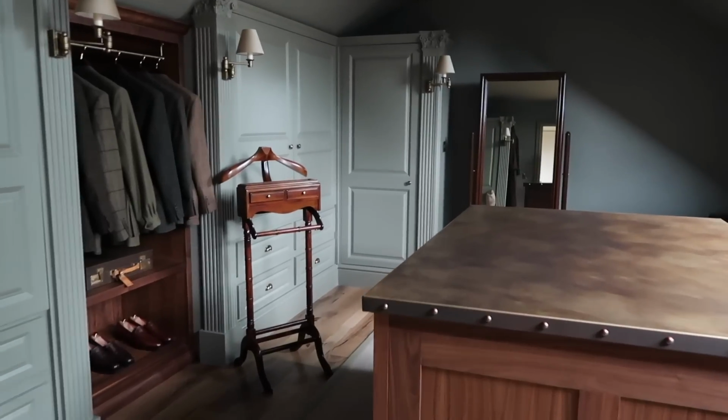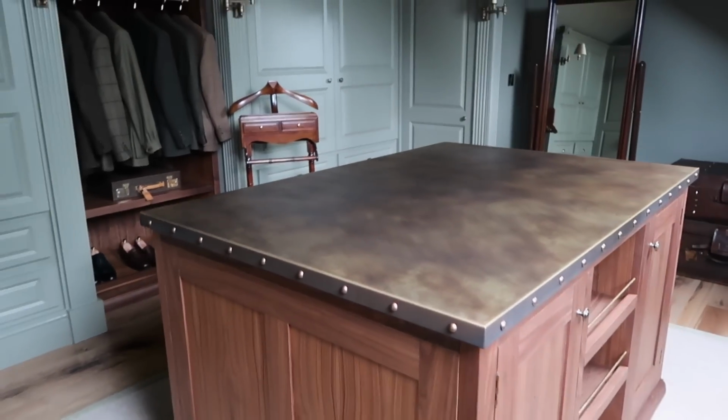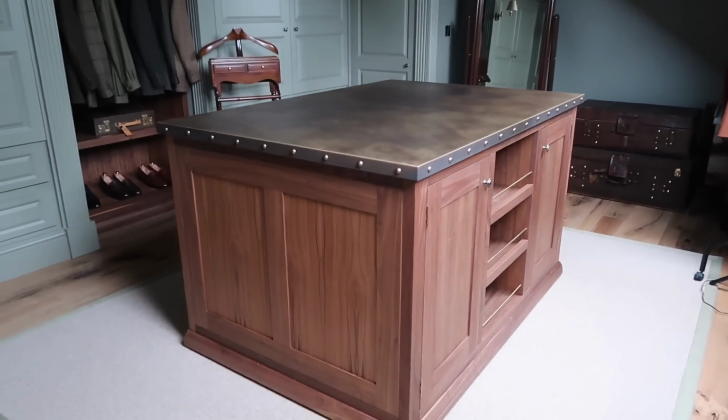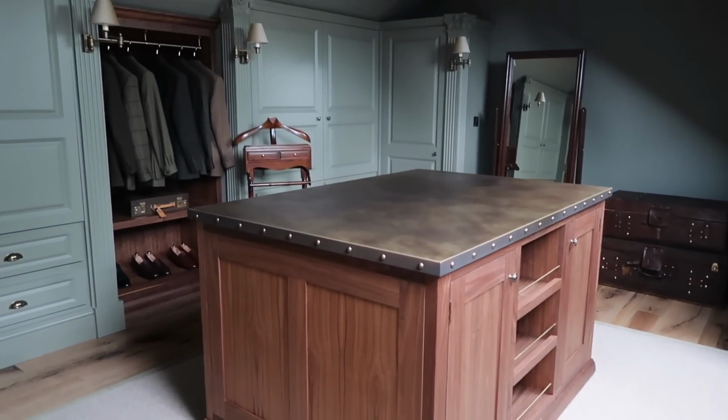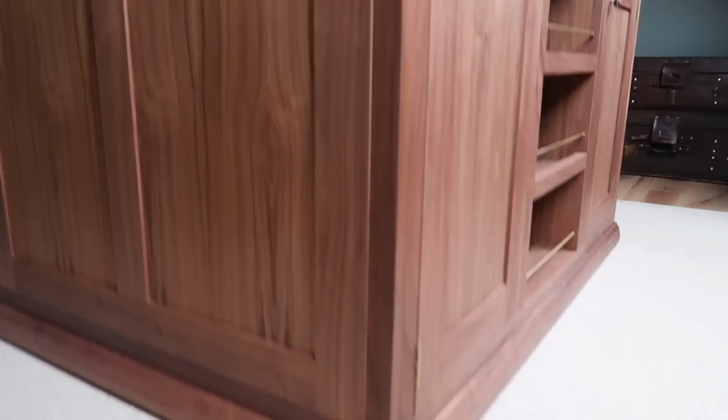Well, Andy has just left and I thought we'll take the opportunity to quickly film an unboxing on the brand new Centre Island. As you can see, it looks absolutely stunning in this space. And it's actually pretty easy to move. If you just take a look down here, you'll see that there's just a very small elevation off the ground.